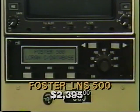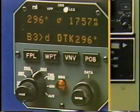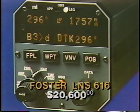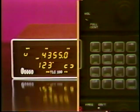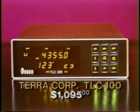Foster has just entered the general aviation market with its LNS 500 at $2,395. That's quite a drop from the $20,600 price of their LNS 616. Narco, a longtime manufacturer of traditional avionics, has just entered the Loran-C field with one of the lowest price receivers of them all, the LRN 820 at only $1,197. And this Terra Corporation, which got into Loran-C by buying out SRD Laboratories.